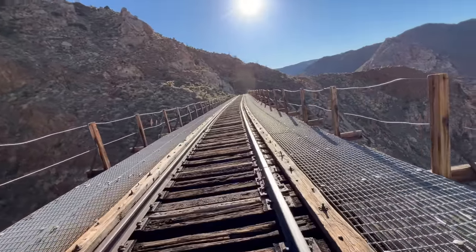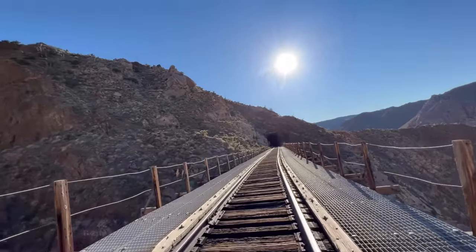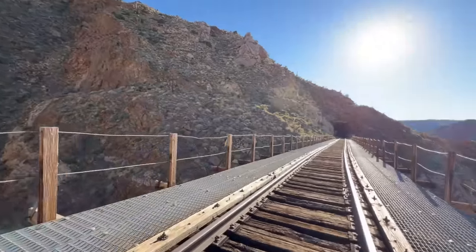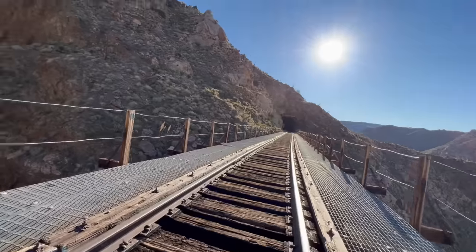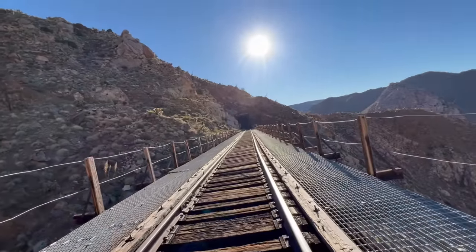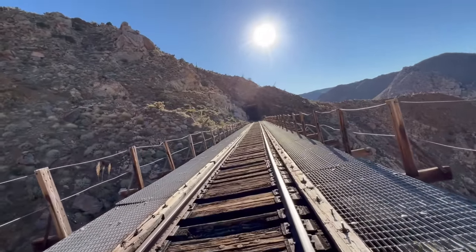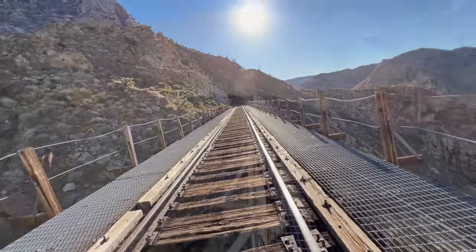Whew. I'm just not going to look down. I'm pretending it's ground level. Five feet tall. Ground level, Brad. Yeah, it's just ground level, and we're just going. It's pretty interesting across here. What a feat to build this. You know, even this is 100 years old, right? Pretty cool.